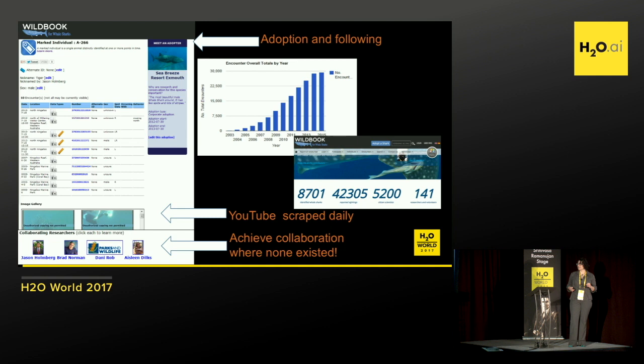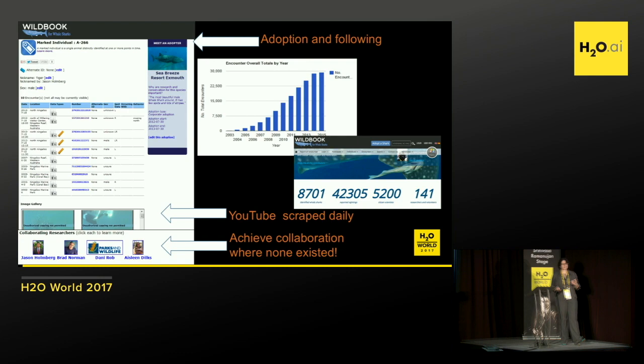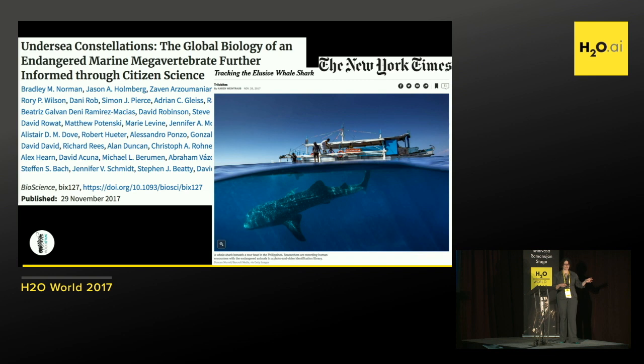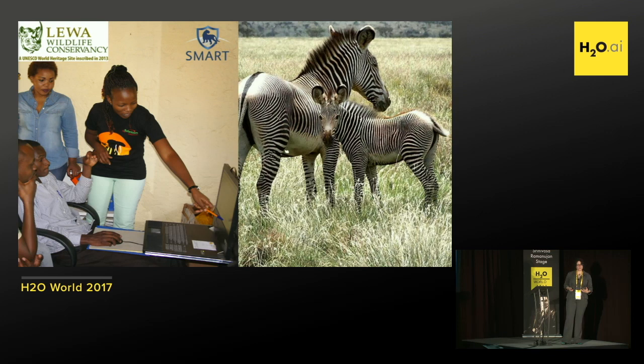And with all the data, for the first time, we are able to really enable science at a planetary scale. An article came out last week that is the most comprehensive understanding of whale shark biology ever. And if you don't want to read the scientific article, you're welcome to read the New York Times version of it. It's co-authored by 38 authors who have never met. The only way they met was through the system.